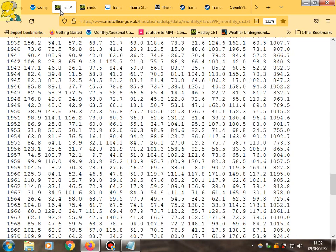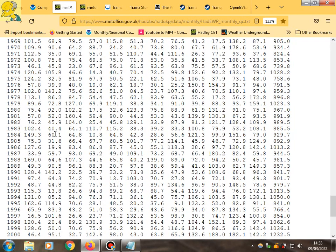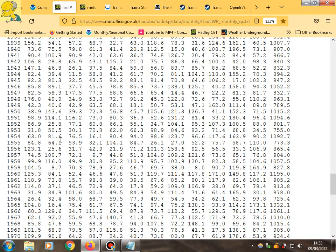In this update, we're going to look at February precipitation. If you scroll down to February 2022, you can see we came out at 103.8 millimeters, which is quite a wet February. Most of the Februaries came out in double digits, below 100 millimeters. Look at how dry February 1959 was, just 8.7 millimeters. Wow, that must have been exceptionally dry. And look at this month here, September 1959, exceptionally dry year as well, 1827 millimeters.